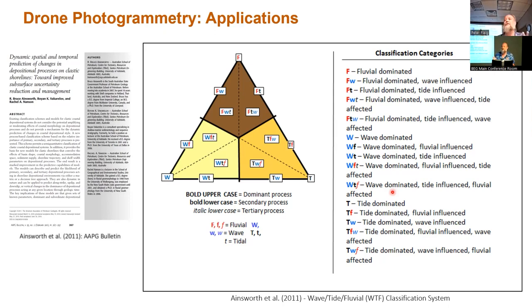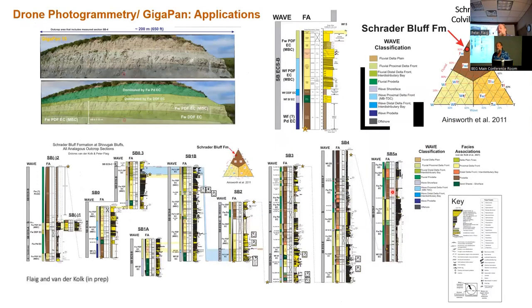You can start, I don't want to say pigeonholing, but you start classifying different parts of outcrops. And we've done that. Dolores and I have done that for some of the outcrops that we gigapanned in Alaska. And since we have the measured stratigraphy, we can start to classify the different bits of the stratigraphy. And then we know where they are on the outcrops, especially if you have drone photogrammetry, because it's quantitative. Gigapans are qualitative, but you can drape these different types of depositional systems on the outcrop and see how things are changing.